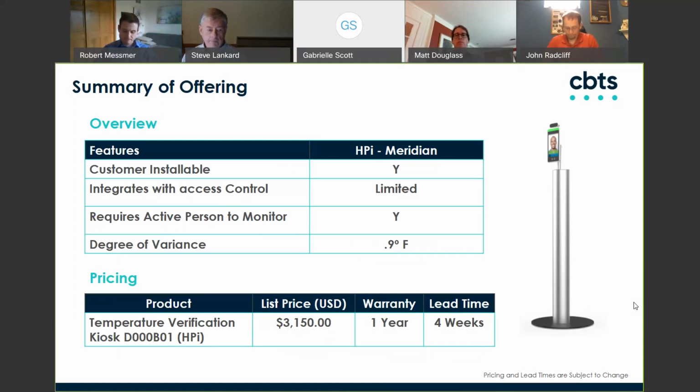Will wearing a mask affect the accuracy of the temperature taken? No, it will not, because the temperature is taken from around the eyes and the forehead. The mask does not impede that.